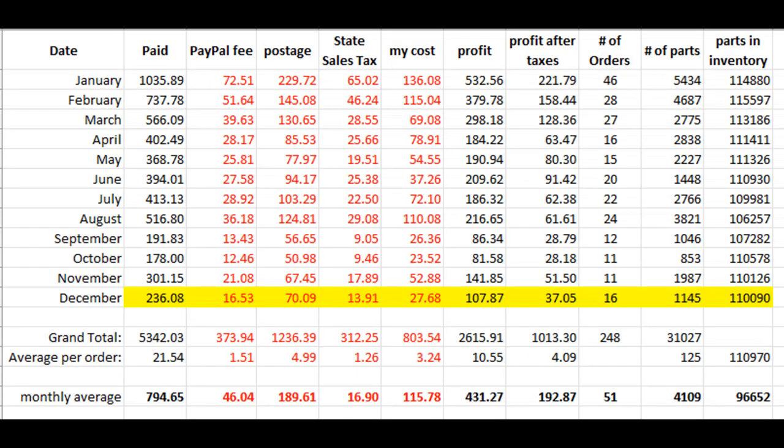As you can see, December was not a very good month. It was a little bit better than September and October, but not great. But at least I did get a couple of sales. I got a really big order right at the end of the month, which helped boost that, so I really appreciate that.